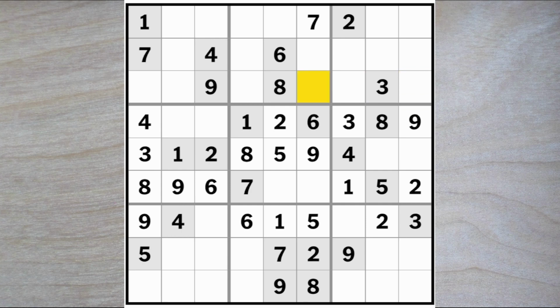Let's see what else we have. 2, 6 here. This is also a 2. No, this is a 2 or a 5. So we got 2 and a 5 and a 6 here. What's here? We still have a lot of restrictions here. Not a 1, but a 2, yes. 3, no. 4, 5, 6, 7, 8, 9.